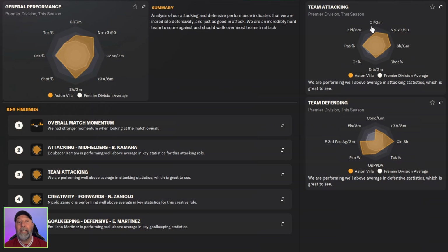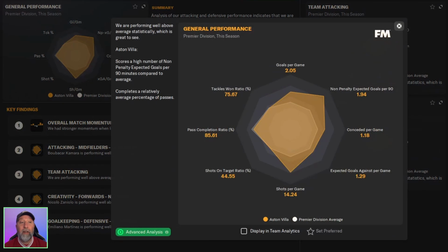And then Aston Villa actually doing some attacking work. Not too bad. That we've definitely seen higher, though, defensively as well. Goals per game, 2.05, so they got over that 2 mark, but conceded 1.18, XG against 1.29.